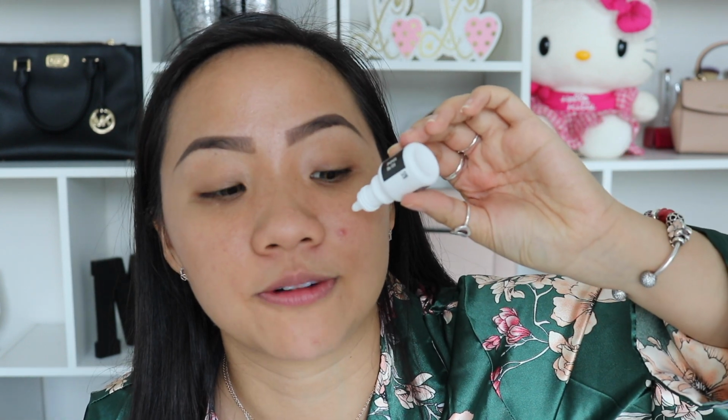A pimple is most likely to have a whitehead on top, because whenever you have a zit, it actually stays under your skin. So here we go. I have not put anything on my skin after I washed my face, and I'm going to share with you what products I use to wash my face for acne. And so I'm going to put a drop right here.